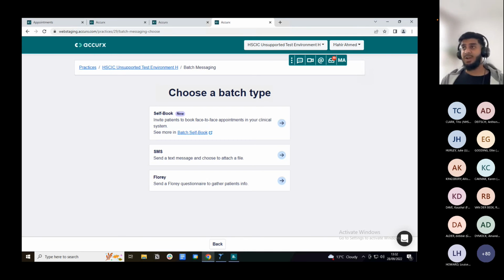We do have some guidance on how to set up appointment slots in your clinical system. So if you do want some guidance on that, I can share that with Tito, and then you can share that out to the rest of the team if possible. And that will provide a step-by-step guide on how you can create appointment slots that will work with Batch Self-Book. But there's nothing special that you need to do when creating appointment slots, it's just a handy guide on how you can create an appointment slot.